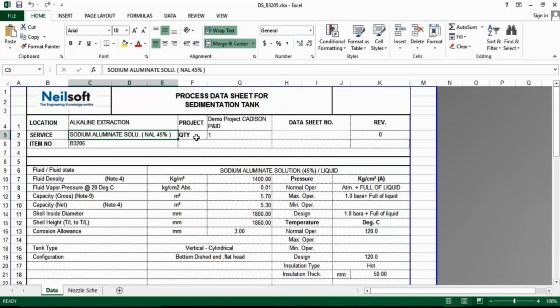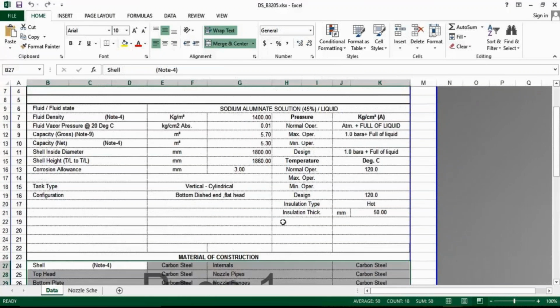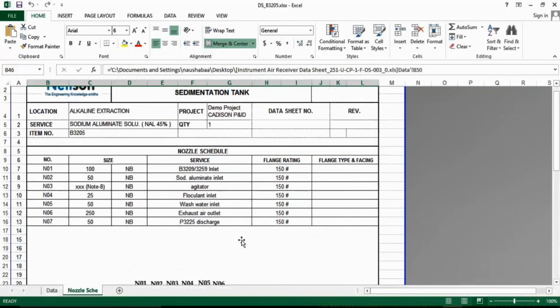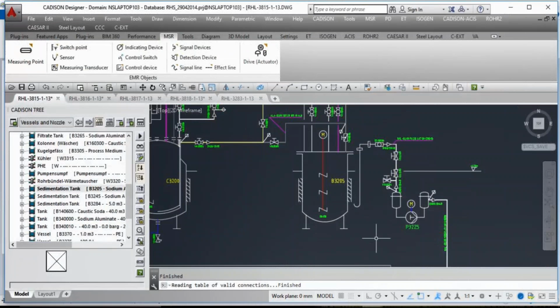So you can see it is showing all the relevant details of your project, first of all the location, project number, what service it is flowing, the item code, the data related to fluid state, capacity, and specification details of equipment and materials of construction also. Based upon the data sheet template, you can also have a nozzle schedule, where all the information related to nozzles can be seen in your data sheet report. So this is a simple example that whatever data or information is in your P&ID drawing can be automatically extracted to your report formats based upon your project requirements.